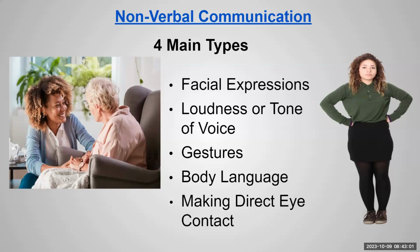If we look at the caregiver on the left, look at her face, her smile. She's making eye contact. She's actually kind of crouched down to the level of the person that she's talking to. She's leaning in a little bit. She's nice, appropriate touch. So all of these things are really important to make people feel like we care about being there and we care about providing that care.